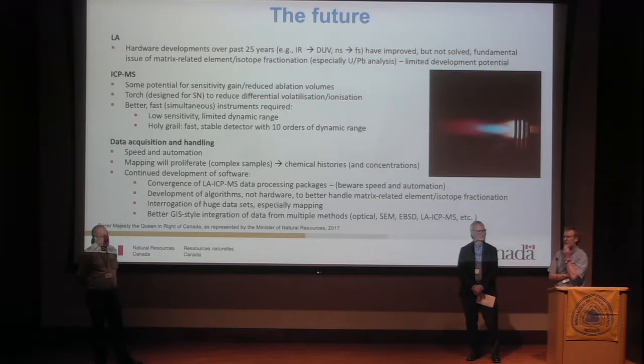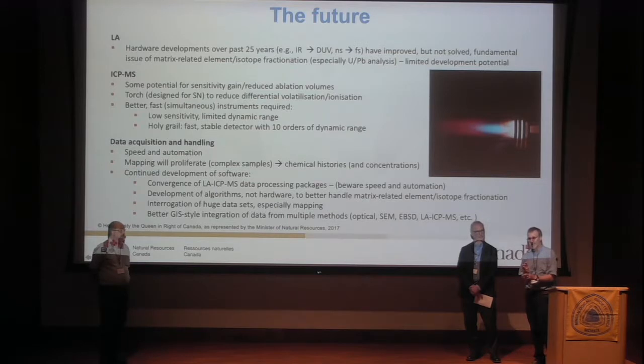Well, laser ablation ICPMS is used in a great many fields. It's certainly used in forensics quite a bit nowadays. It's certainly used in archaeology. It's certainly used in geology.